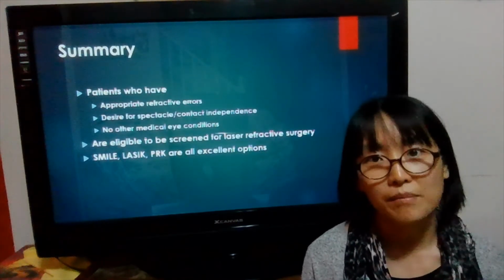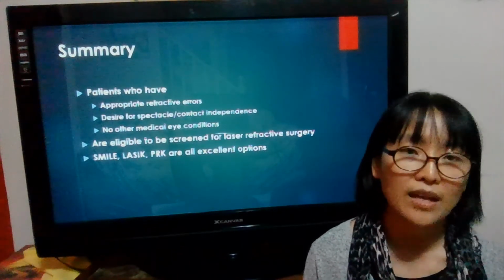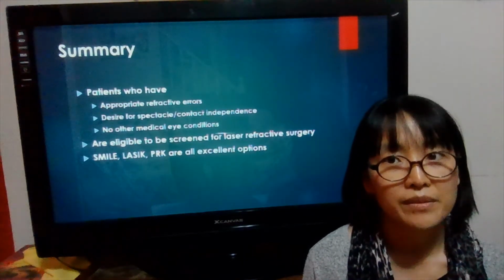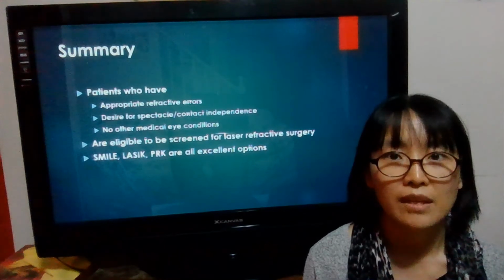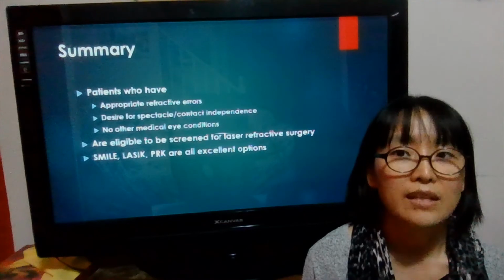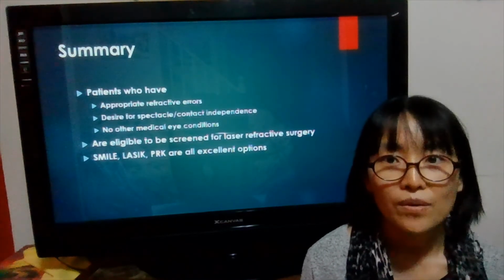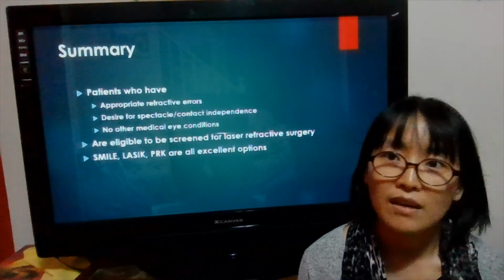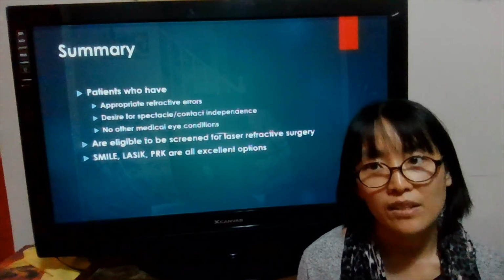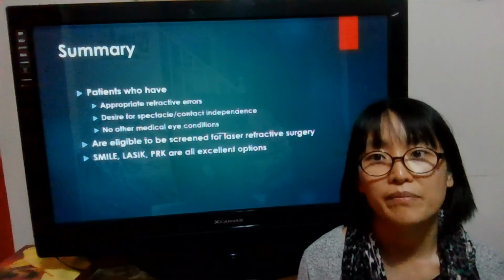In summary, patients who have refractive error and desire to get out of glasses and contact lenses, if they have had a stable prescription and they have no other medical eye conditions, can be candidates for laser vision correction. All 3 types of laser correction are very excellent. So the patient and surgeon can decide together which is the most appropriate procedure for that patient.